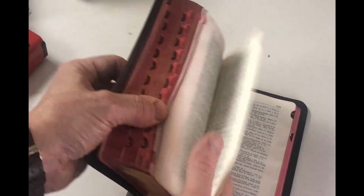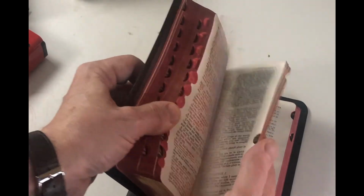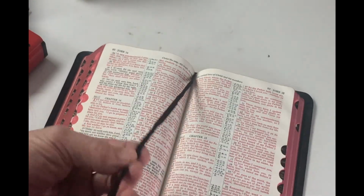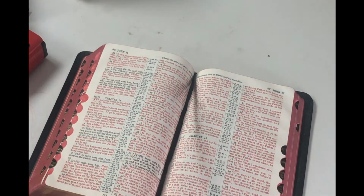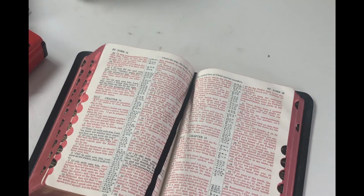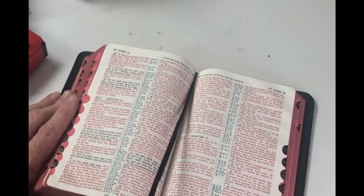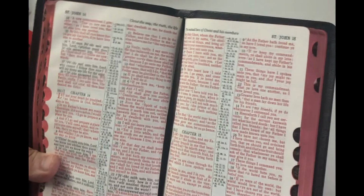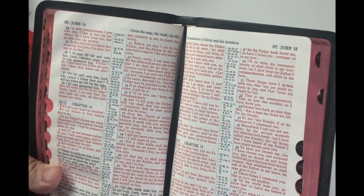Let's look over here at the Gospels and see the red letter. You see the ribbon we have. It's nothing to write home about. This ribbon looks like it's probably nylon. It's not double sewn or anything like that. It's just garden variety. Okay, so the red letters, see, it's pretty pronounced.